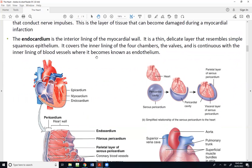It covers the inner lining of those 4 chambers, but also it covers the valves and is continuous with the inner lining of our blood vessels, where we won't call it the endocardium anymore, but instead we'll call it the endothelium. And we'll see that next lecture when we start talking about blood vessels.